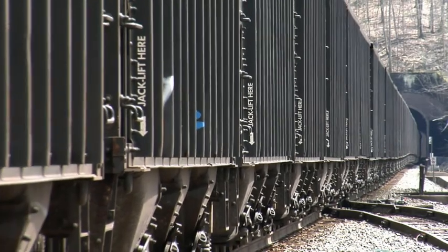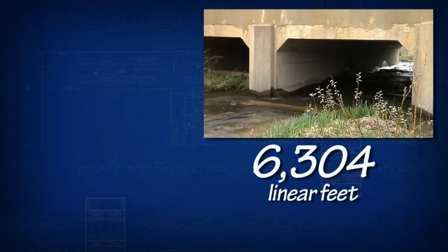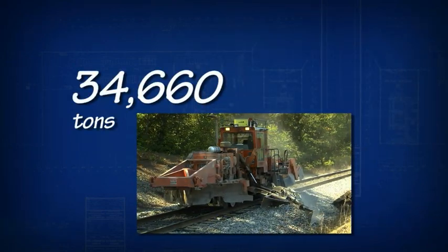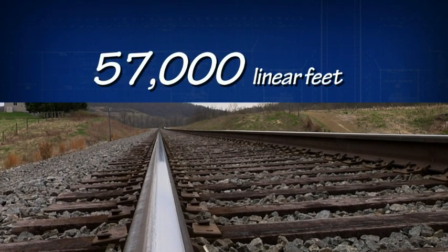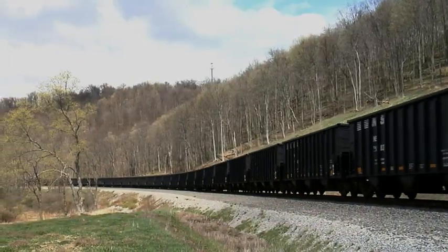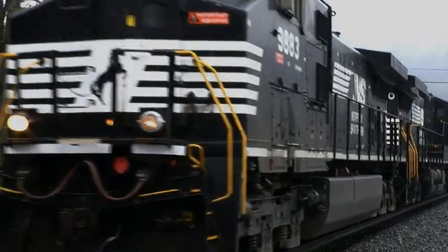The statistics would tell the story. Some 14,000 truckloads of dirt had been moved, 6,304 linear feet of culverts installed, 34,660 tons of ballast spread, and 17,000 ties used to install 57,000 linear feet of rail. For meeting the challenges effectively, from design through construction, the project would earn the Hay Award for Excellence in Railway Engineering. But the most important story is one of customer service.